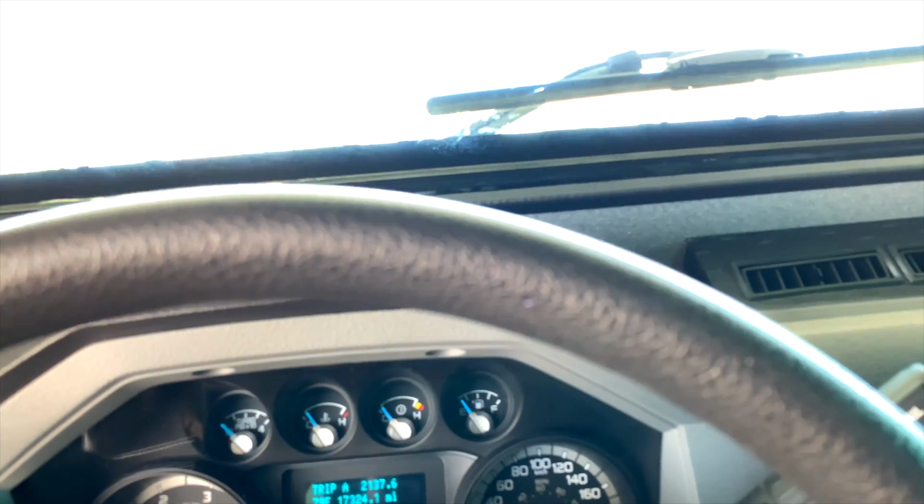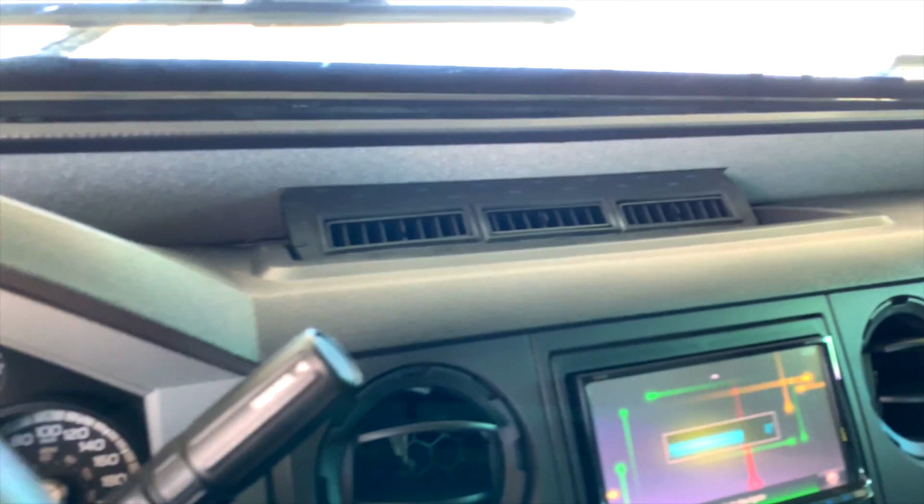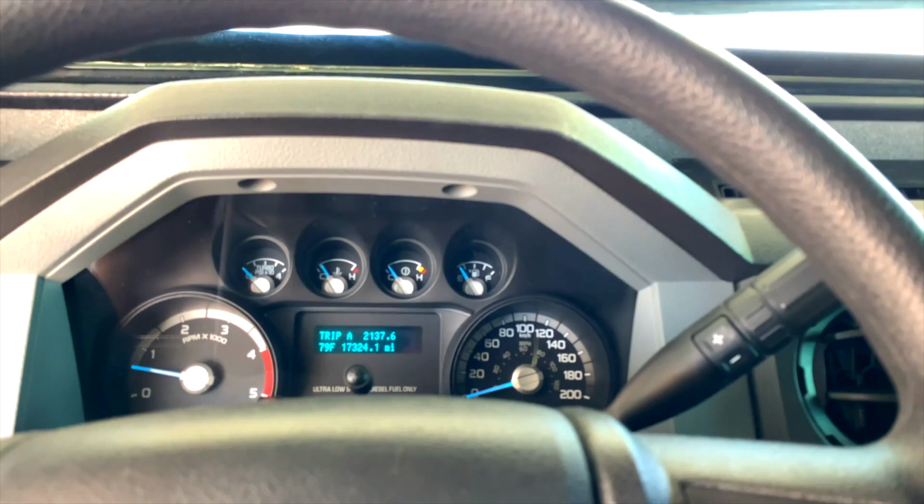You got a PA system, which you can use to talk to people outside the truck to give orders and tell them what you're doing. But the stereo sounds really nice. Everything works good in it. You know, all the gauges. I mean, it's basically a brand new truck at 17,000 miles.